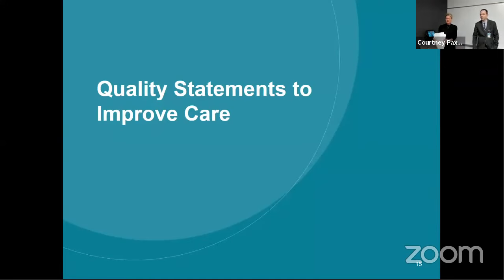So again, we've talked a bit about the background for the why, and I think most of you, if not all of you, have probably experienced a good care transition and maybe a not so good one, the good, the bad, the ugly. Basically, what we wanted to do with this quality standard is offer a standardized set of statements that can guide us to improve care transitions in our province, that could be a model for other jurisdictions and globally as well.